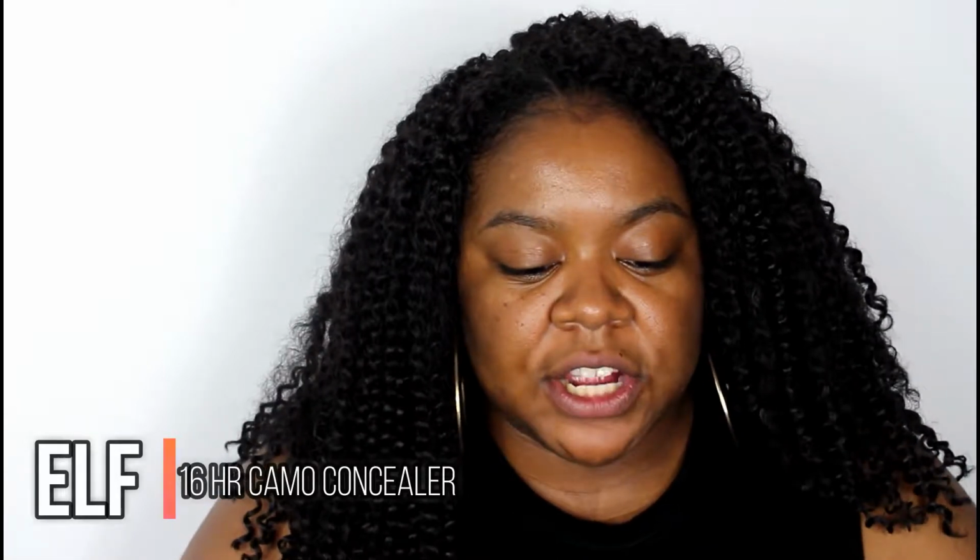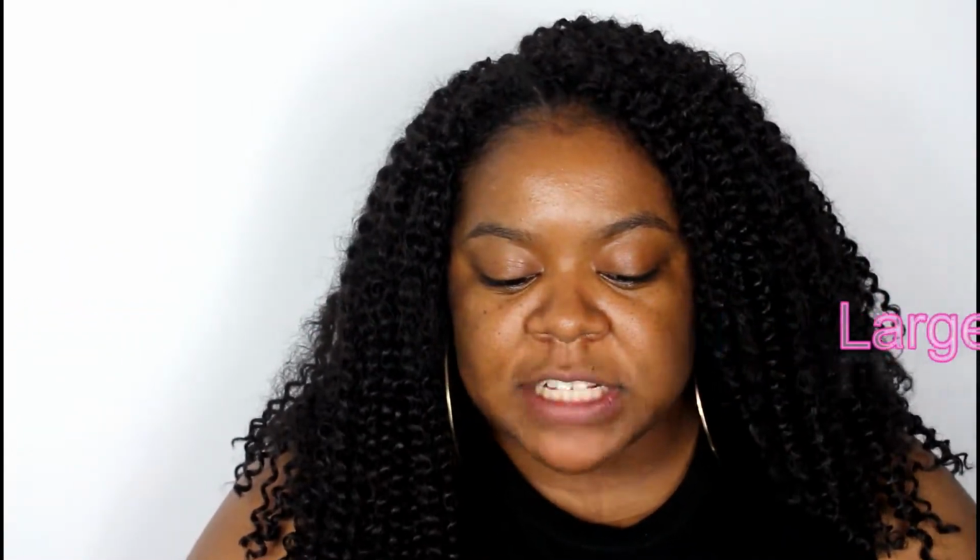So just to give you a little background, the 16-hour Camo Concealer is Elf's most full coverage long wear formula, and it's supposed to be long wearing, of course, for 16 hours. It has the large applicator, which I like, which helps with application and maximum coverage, and the wand allows you to sculpt, contour, and highlight. Of course, since those colors are so light, I cannot contour with that, honey, but I am going to try for the full coverage. It says the intense pigmentation is full coverage but won't settle into fine lines, courtesy of its oil balancing formula that leaves behind a powder matte finish. So we are going to see if we get a powder matte finish with this concealer.